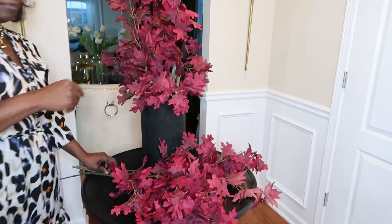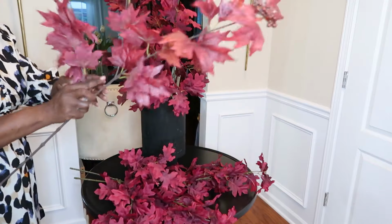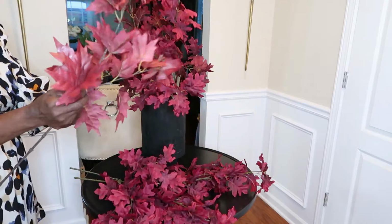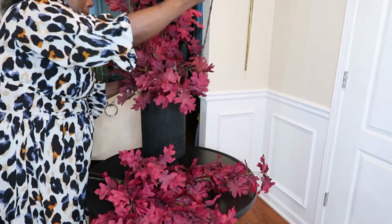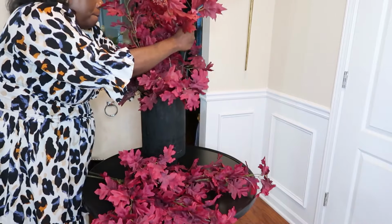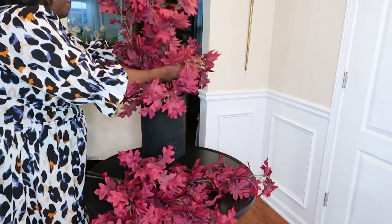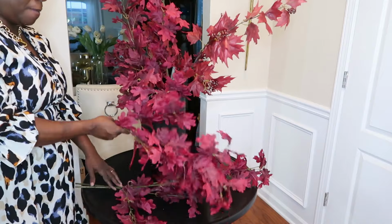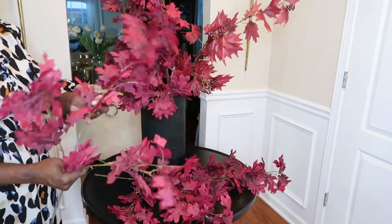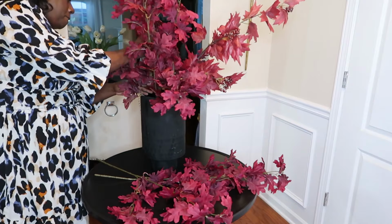If you guys remember, a couple of months ago, we did a pre-fall styling, and I used this same vase with these floral picks, and I simply loved it. If you missed that video, I give you two or three different inspirations that I was considering and that you could possibly consider for the fall. I'm going to link that in the i-card above.